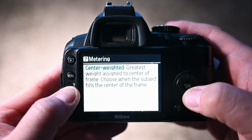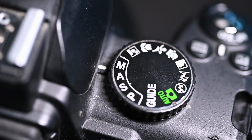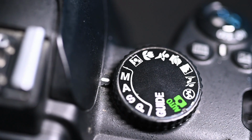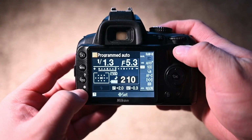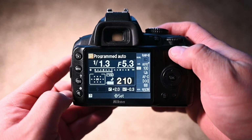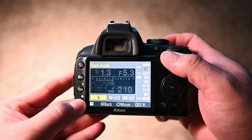Like I said earlier, you can press on the question mark button and just read which meter mode really suits your kind of photography. If you ever notice the PSAM on the dial, P stands for program, S stands for shutter, A stands for aperture, and M is manual mode. In program mode, you get more freedom to choose what kind of settings you want. Here's the difference between program mode and the menu setting, and here's how it looks in auto mode. And in program mode, obviously you can see how many more things you can select.